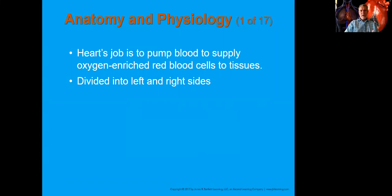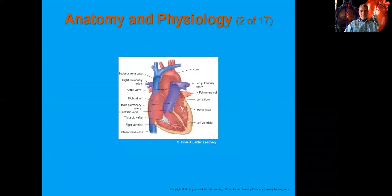But your heart's job is to pump blood. Every organ, every cell, all parts of your tissue need that blood supply, and that's the job of the heart, to actually pump that. There's the left side of the heart and the right side of the heart, and we'll see what those specific differences are as we move through this presentation. So, a little picture setup of the heart here.